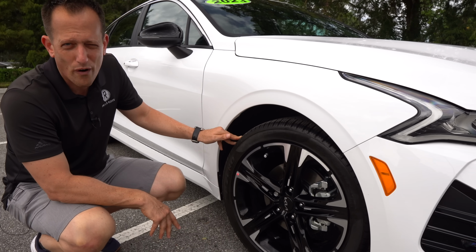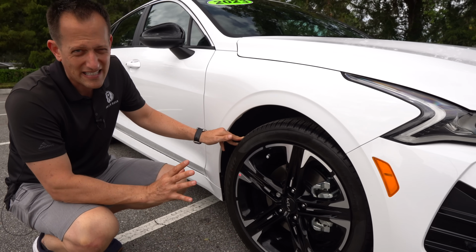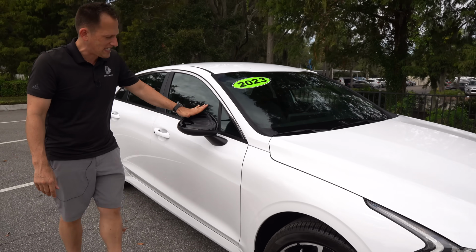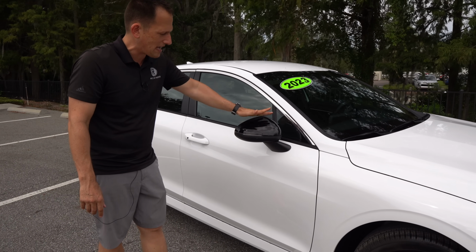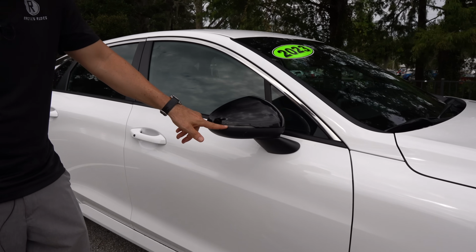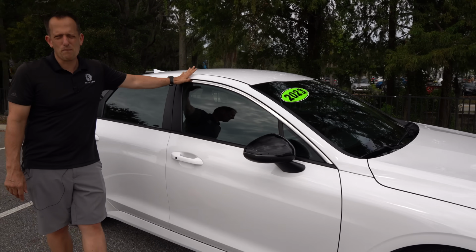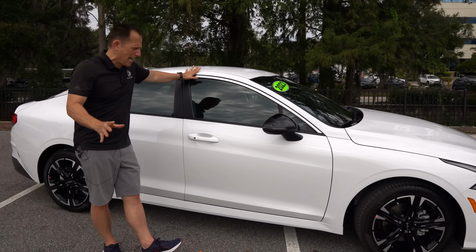I think on the Accord, some of the wheels are getting a little bland. They need to kind of spice them up a little bit. But let's continue down the side. GT Line gets you a gloss black mirror cap with the turn signals built in, slim and trim, no sunroof. And that's a little bit of a bummer for me, even just a standard sunroof.